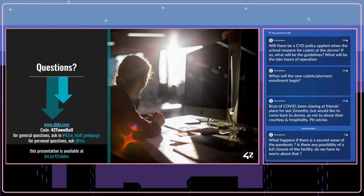Where were we? Will there be a CYD policy applied when the school reopens for cadets at the dorms? If so, what will be the guidelines? What will be the lab hours of operations? So that will happen in phase two. We'll be fleshing that out further after phase one. As I mentioned, right now, phase one CYD policy is suspended. Once we pass phase one, we'll address new dorm guidelines as well.